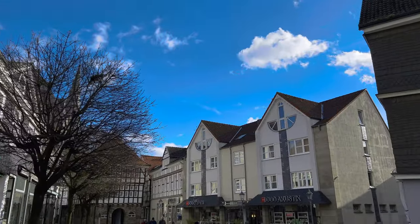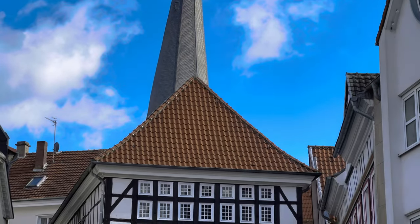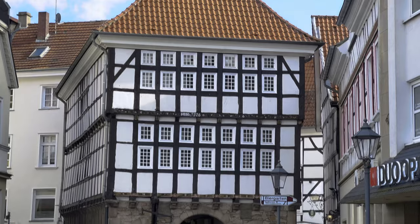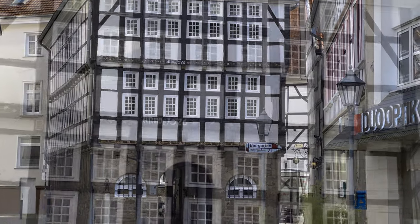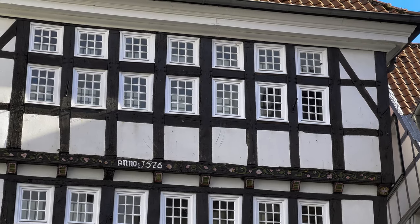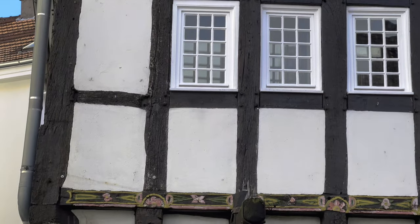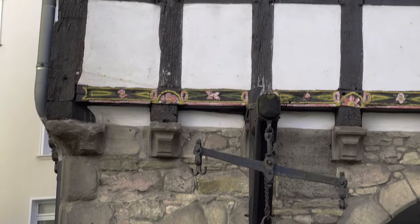Here we are at the old town hall, das Alte Rathaus. It was built in 1420 and they added two more floors in 1576. It once housed what they call a Heimatmuseum, a museum showing the local history. Now it is a cultural centre.